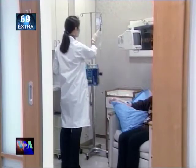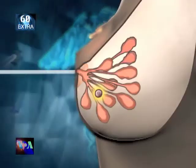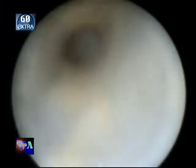The idea is simple. Give a small concentration of a chemotherapy drug directly through the patient's nipple and into the milk ducts where cancer cells or even precancerous cells are forming. The entire procedure takes about 30 minutes.